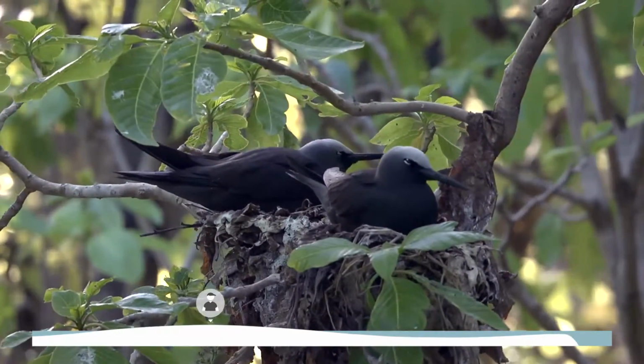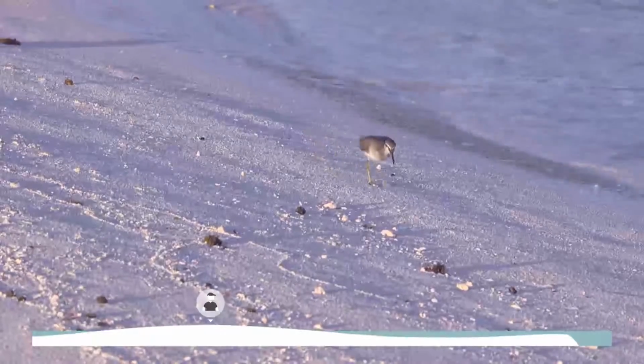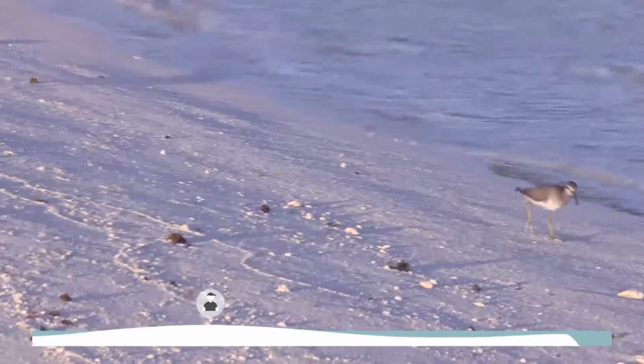Now, these islands are absolutely essential to the reproduction of these birds, as they are to a whole range of other creatures, such as sea turtles. These islands are relatively free of predation and also offer the benefits of access to the rich productivity of the ocean at this time of the year.